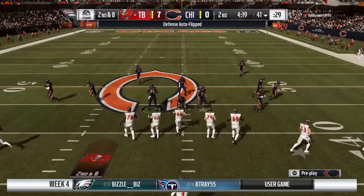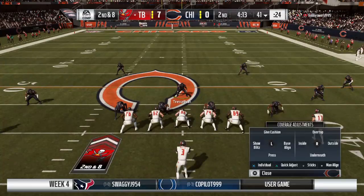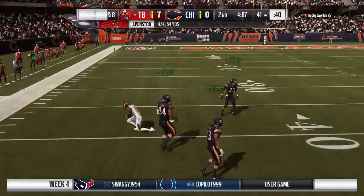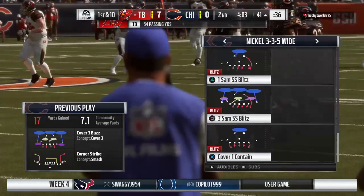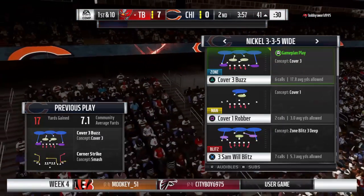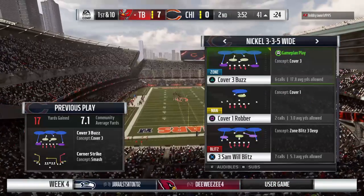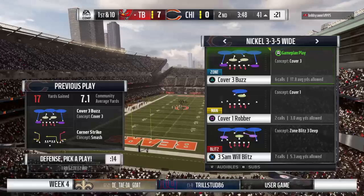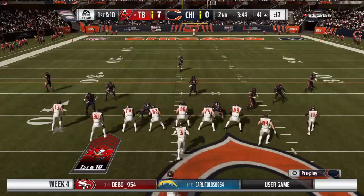So 2nd and 8 here after the pass play for 2 yards on first down. Second down, Winston. He's got the hook up here to Deshaun Jackson. First time they've hooked up here. Good for 17 and a first down. So into Bear territory now. This is 1st and 10 at the 41.